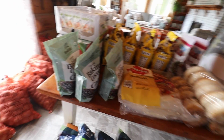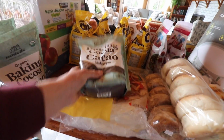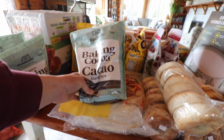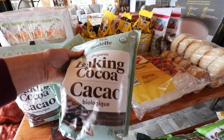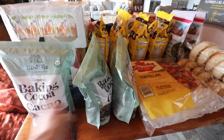We have some of my favorite organic baking cocoa. I like this stuff. It is good. It is not too, I don't know, bitter. Sometimes I can find that cocoas can be bitter. This one's not too bad. And these were, let's see, do we have a price on these? I do not see a price on these anywhere, but I think they were around $15 or so.